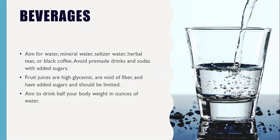So fruit juices are high glycemic. They also get rid of some of the fiber content when we make it into a juice. So again, we're not getting that fiber that we would if we were consuming a whole fruit. And they typically have a lot of added sugars, so they should be limited. I'm not saying completely avoid them, but don't make them a consistent part of your diet. I'd rather have you have those fruits in their natural full state versus in a juice form. And then again, just a reminder, aim to drink half your body weight in ounces of water.